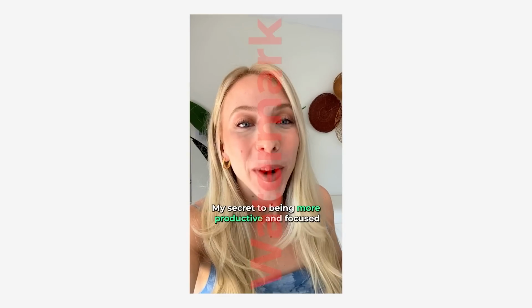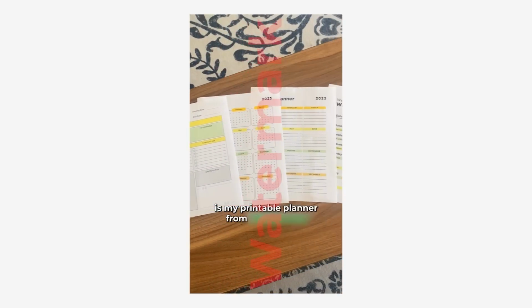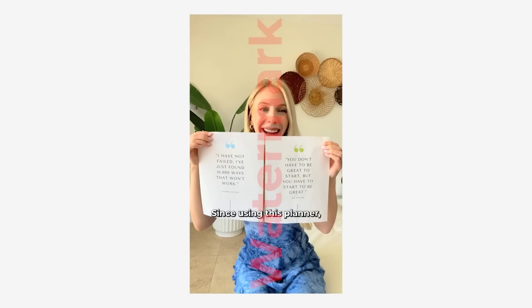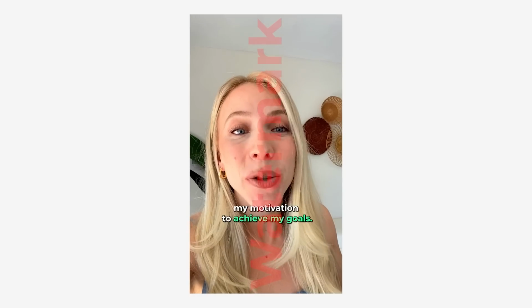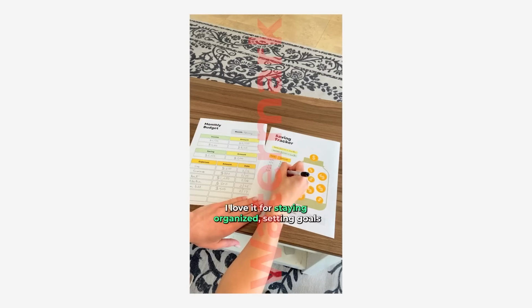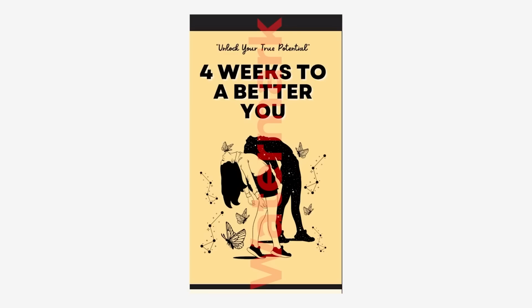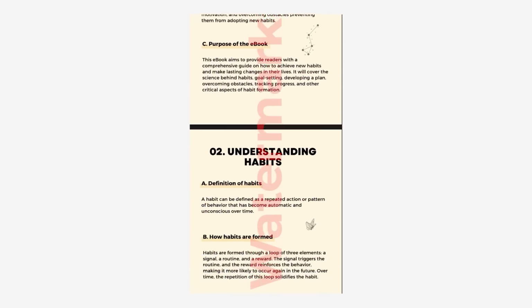My secret to being more productive and focused is my printable planner from .com. This stunning planner has a habit tracker, a daily planner, and a gratitude journal. Since using this planner, I've improved my productivity and it's drastically increased my motivation to achieve my goals. I love it for staying organized, setting goals for my personal or professional growth, and for setting my monthly budgets. Plus, it comes with an ebook called 4 Weeks to a Better You, which provides tips and guidance for making positive changes in your life.